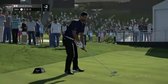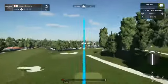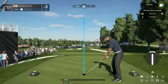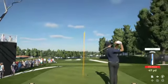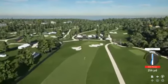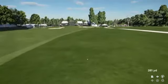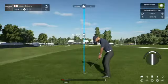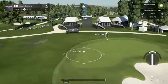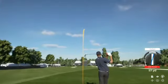Two great shots are required here because this hole is a long par 4. Bit disappointing, that one. Yeah, this lies pretty deep here. Looks to be going with the 5-iron.